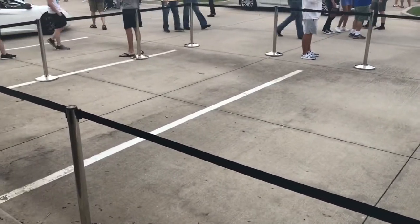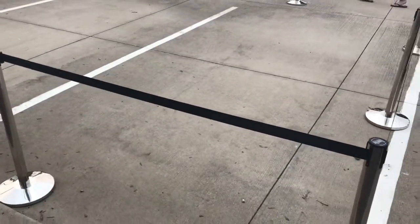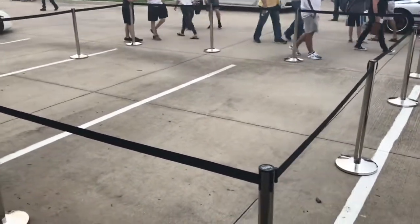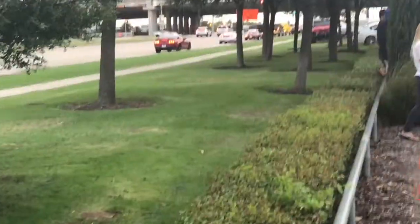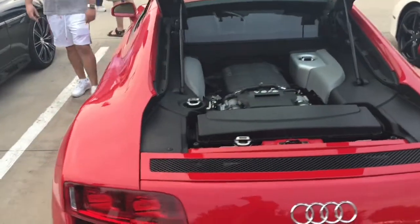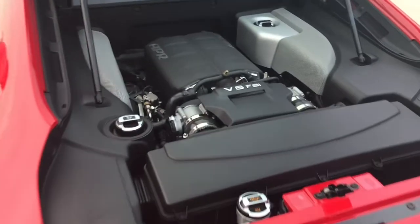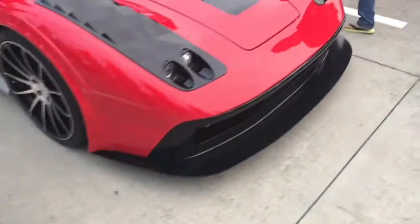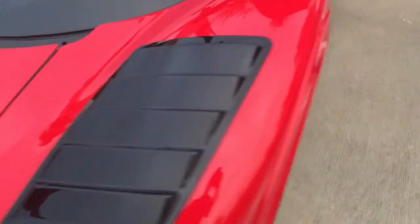We got ropes here, so two cars are coming. Another GTR. Got a 300ZX twin turbo in white right out there behind the tree. I also have an Audi R8, supercharged. What is this, guys? I'm gonna check it out, hold on. What the heck is this?